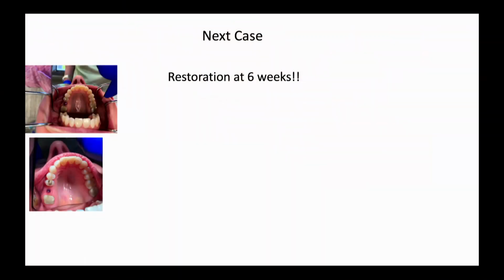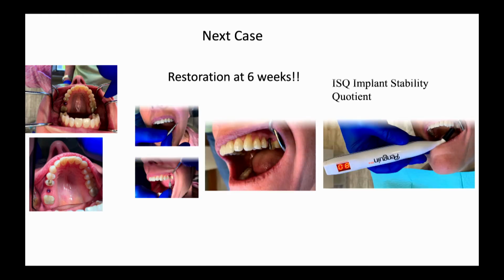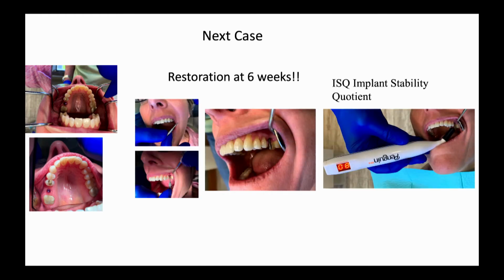Good? All right. So the next case, a very similar case. It's another 6 weeks integration. So implants placed using the same technique. Final restoration ready at 6 weeks. So we took impressions on this one the day of surgery. And then again, we're at 80 at 6 weeks. So 80 again, let me just cover that quickly again.